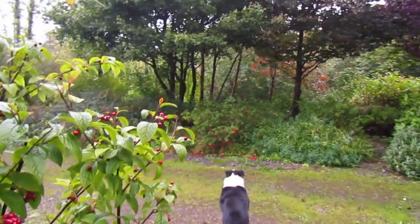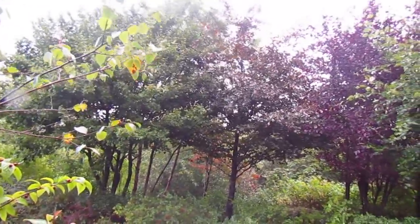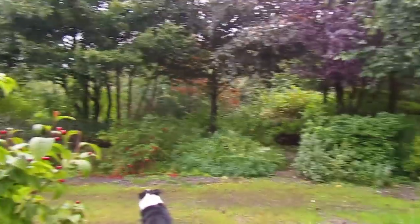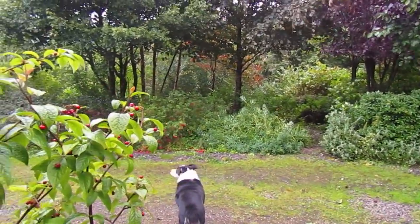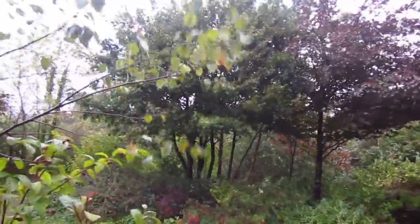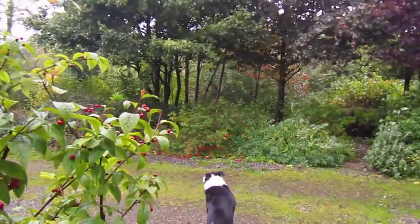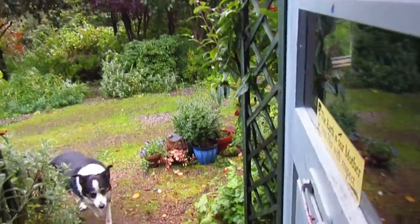But it seems to be that the top of the trees is catching the wind and sort of filtering it. But down along ground level it seems to be quite still. So I'll just go out the back and have a little look. Come on, Jack.